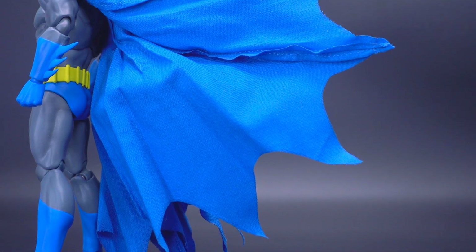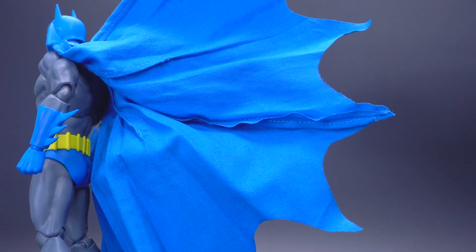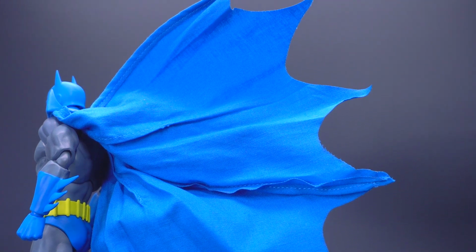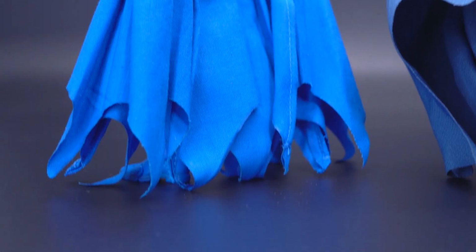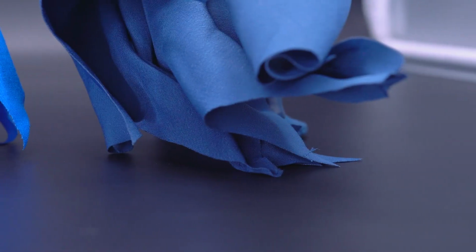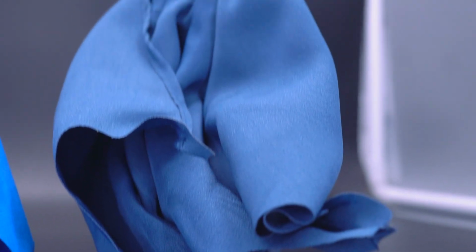But as a figure, it just doesn't work, or at least throw in a secondary cape so that we can swap it for something that's a bit stitched and pulled back, so that in case we ever do want to display our Mafex Batman figures in a museum pose, it's not going to be a problem.